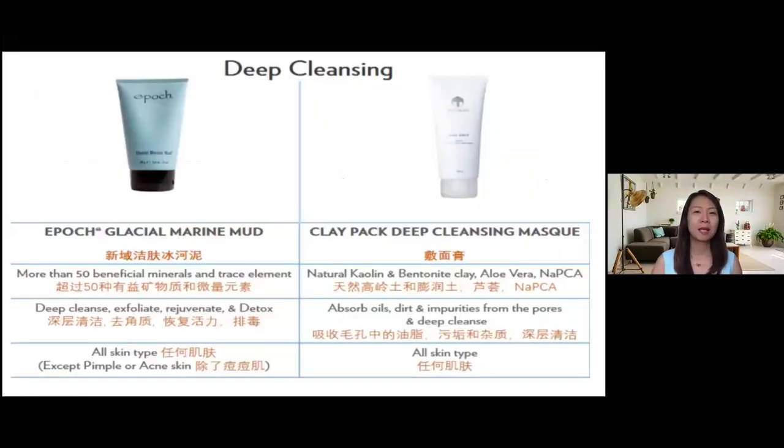So we have two kinds of deep cleansing masks. The first is Epic, not Epoch, Epic. It's an ethnobotanical series that uses the age-old wisdom of indigenous natives. For this marine mud, our scientists found that in Northwest America, near the Canada area, the natives play with a kind of mud from the glacial mountains, and the skin that touches the mud is so smooth, so nice. But not the face. The face is very dry because of the very cold weather. So what's the secret of the beautiful skin on their hands, in such contrast with the face? It's this mud, because it has a lot of minerals that are very good for the skin.